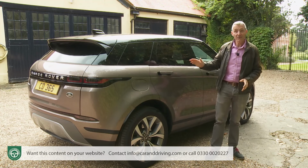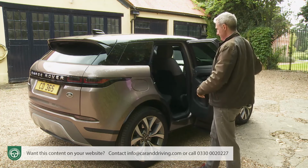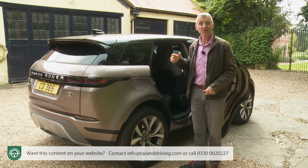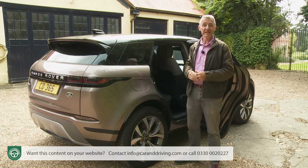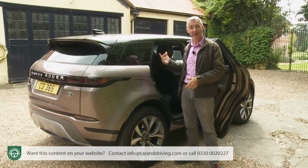Time to take a seat in the rear. Now, as you expect, thanks to the 20mm wheelbase increase we referenced earlier, this second generation Evoque is now easier for rear seat passengers to get into, and it's more accommodating for parents strapping in their offspring.